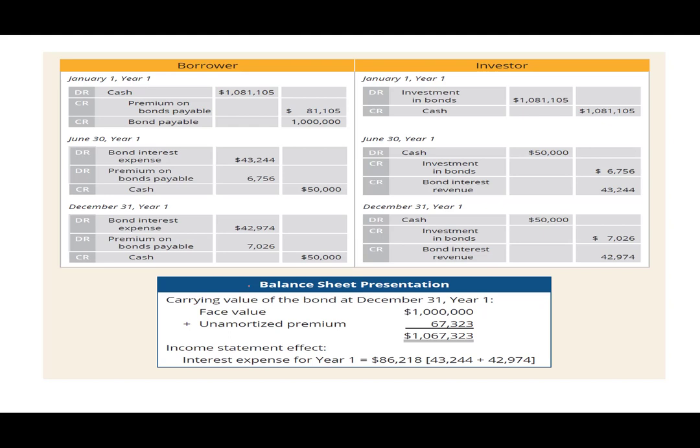$50,000. I credit the cash. The difference between the cash and the amount of the interest expense that I calculated by multiplying 4% times the carrying value of the bond each period is going to be the amortization of the premium. Since I credited the premium when I got the bond, I will debit the premium as I record my interest each period, right? And you do the same thing every 6 months.